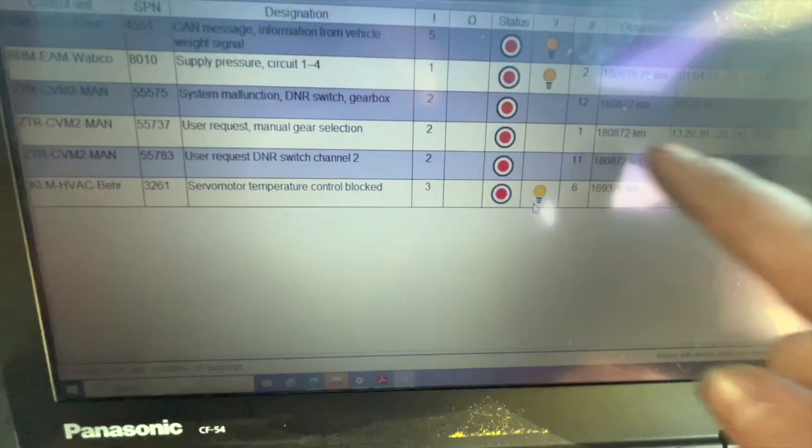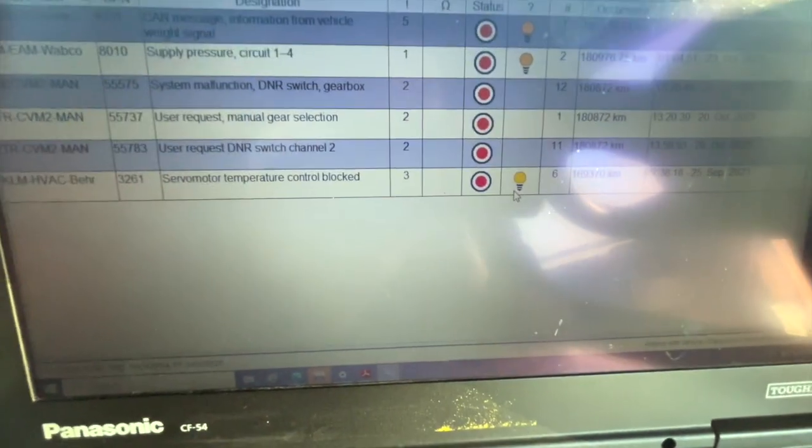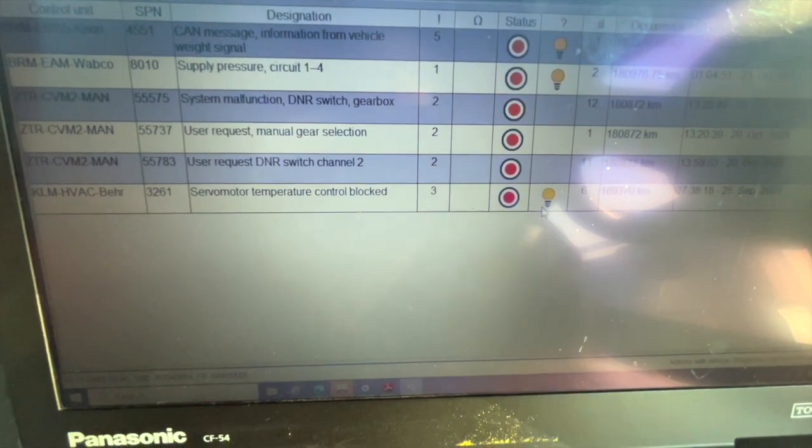There's only one fault out of the others. There's 12 faults of this DNR switch. So let's have a look. Maybe we'll do some tests on the stalk, make sure it's not the stalk, and we'll go from there. So first thing I want to do while you're all here is check the actual gear selector stalk, because we've had problems with this before. If you look back at a couple of videos, we've had problems with these before.